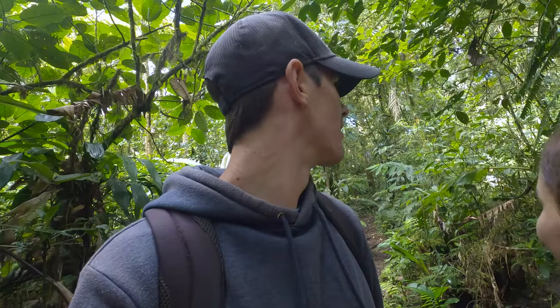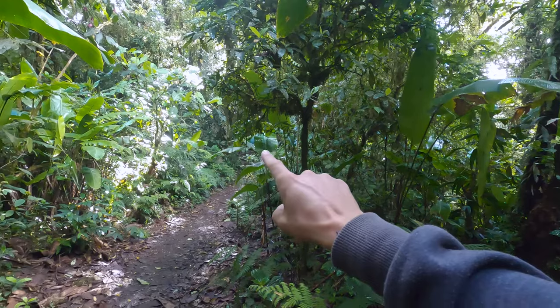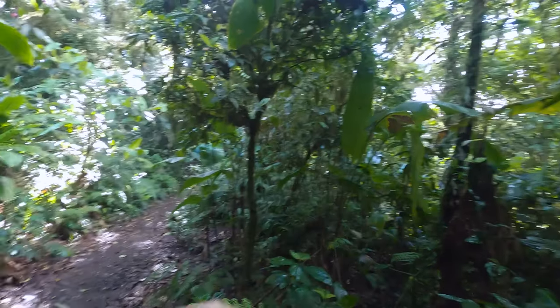So we just had our first animal sighting. Yes. But I want to keep moving. We just saw some wild pigs. They were just up there somewhere, but they disappeared within a few seconds. By the time we saw them and tried to get the cameras out, they were already gone.